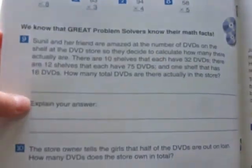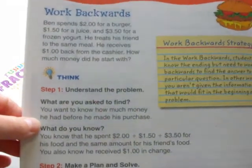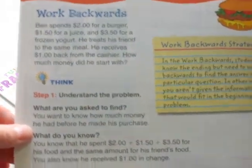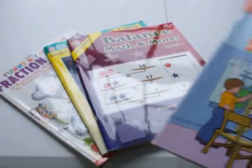So there's a story, and then you have to explain your answer, and you have to think about some stuff. They might be a little bit tricky. There might be more than one way to do it, or more than one step, working backwards. So this one might be a little bit more challenging than the math workbook. And they make these for, let's see here, pre-K, K, first, second, third, fourth, and fifth.